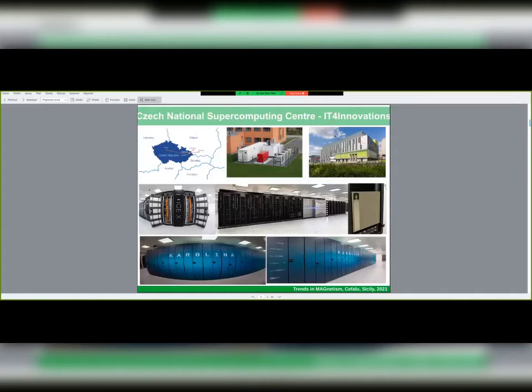And before I start, I would just like to introduce our group and where the Technical University of Ostrava is located, and the Czech National Supercomputer as well. It is in the east part of the Czech Republic, basically on the border with Poland and Slovakia, in the third largest city in Czechia. And here is a list of clusters which we went through. 2012 was the year when this national supercomputer of the Czech Republic was founded.